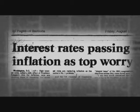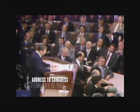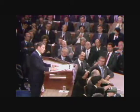While the Federal Reserve battled inflation with high interest rates, President Reagan stuck to the core beliefs that had helped him achieve victory. Less than a month into office, he outlined his recovery plans to Congress, unveiling an approach that came to be called Reaganomics.